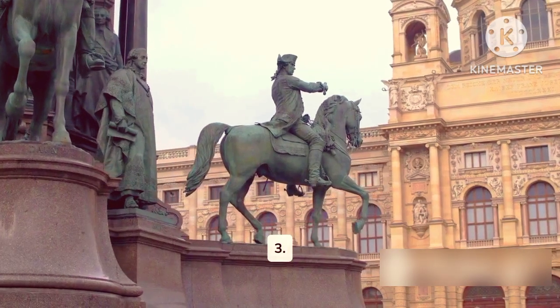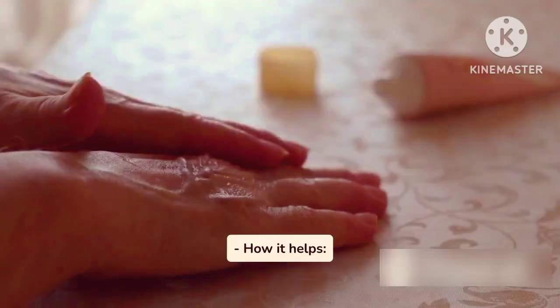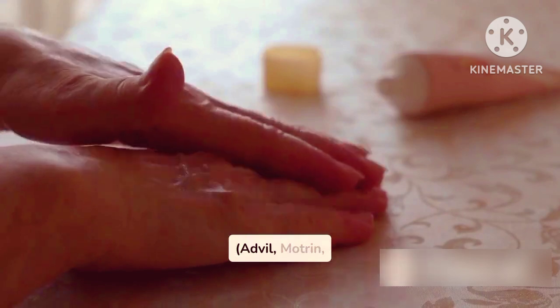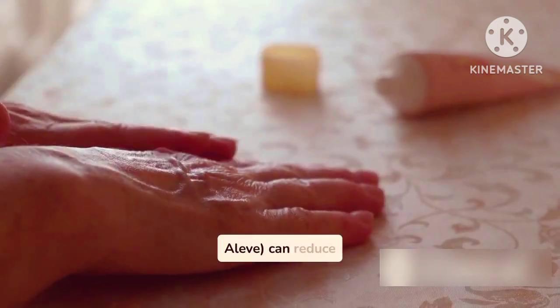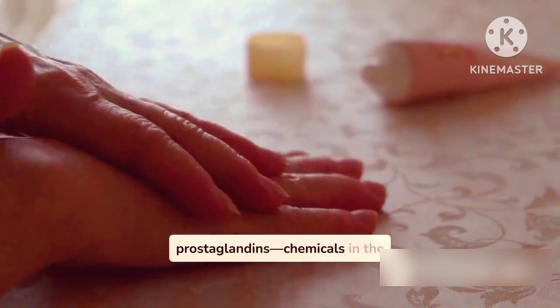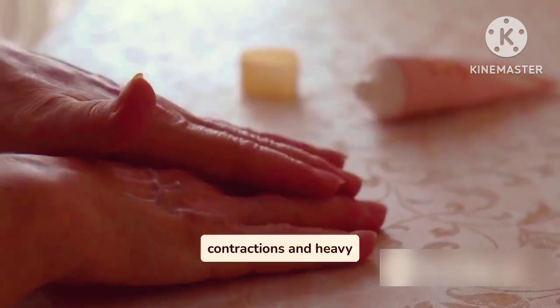3. Non-steroidal anti-inflammatory drugs, NSAIDs. How it helps. Medications like ibuprofen or naproxen, Advil, Motrin, Aleve, can reduce menstrual bleeding by inhibiting the production of prostaglandins, chemicals in the body that cause uterine contractions and heavy bleeding.